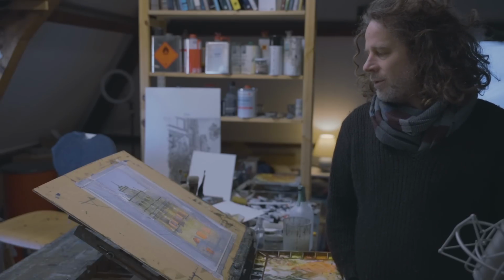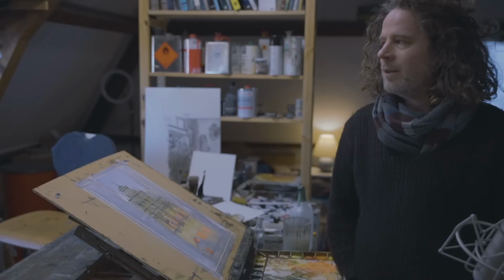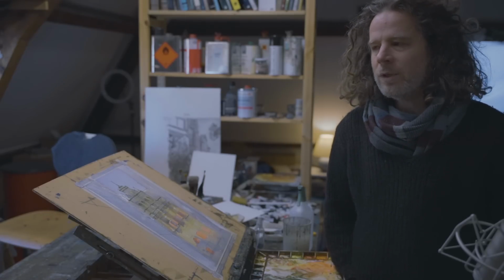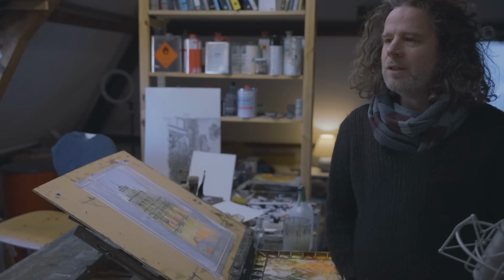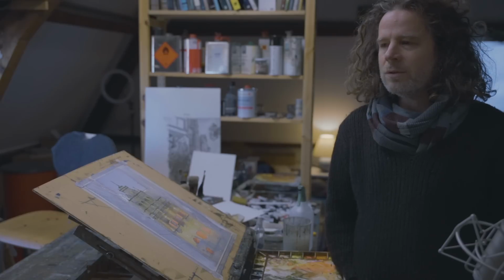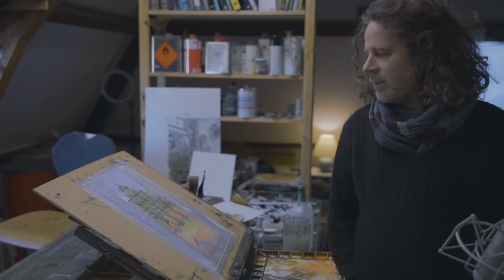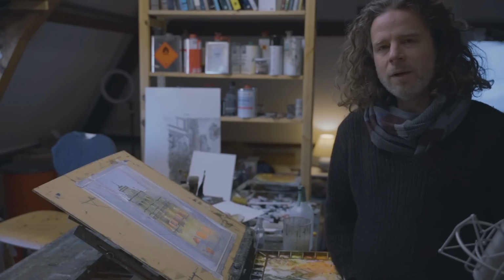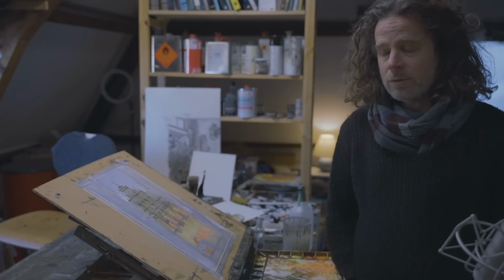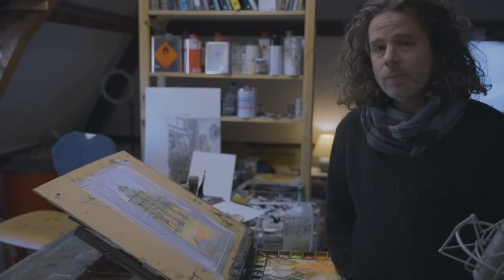So it has all to do with this filter that we all have, and there is no single reality, of course. We all need each other to build a certain reality, and we are really curious to look through others' eyes. And I think art making is mostly about that you can show your world. So in other words, you can show the world through your eyes, through your unique filter.